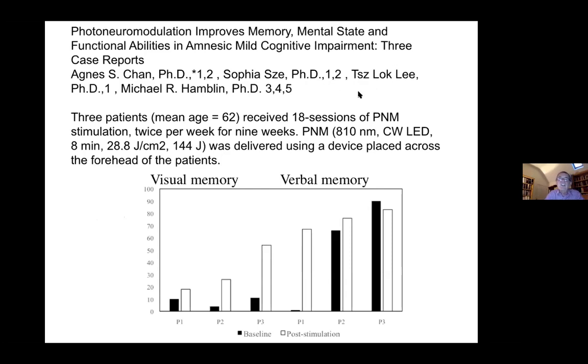This was a study where they were diagnosed with mild cognitive decline. Again, the visual memory and the verbal memory, there were dramatic improvements in some of these. Not every patient improved in every measure, but by and large, the treated ones were a lot bigger than the control ones.